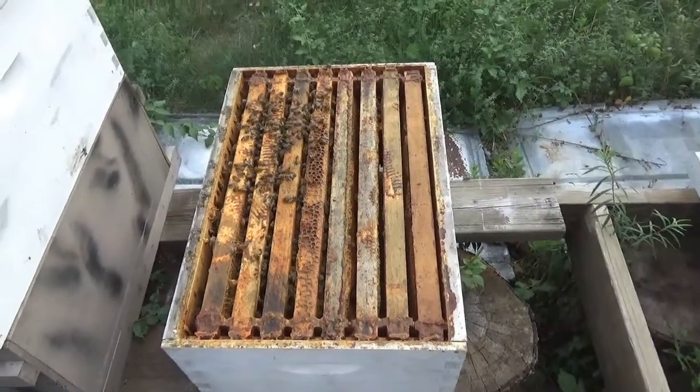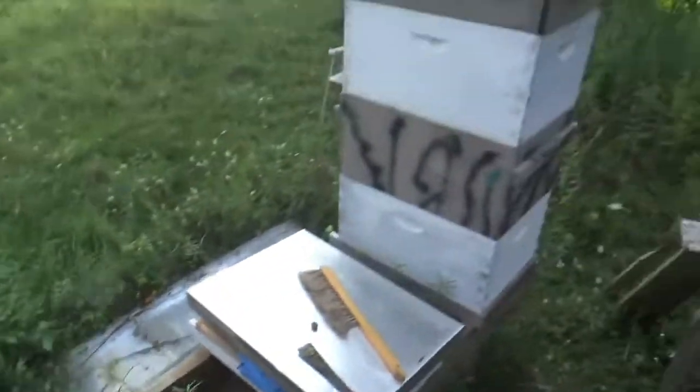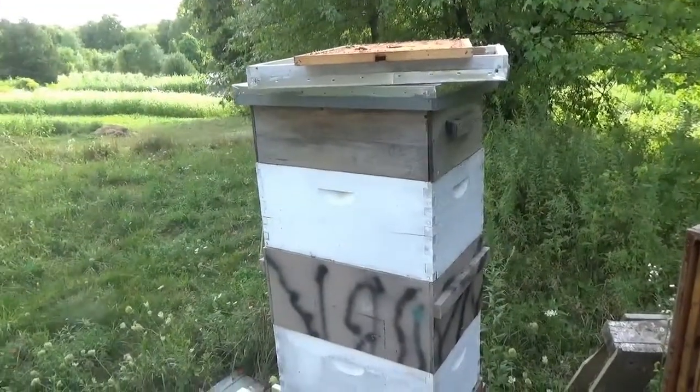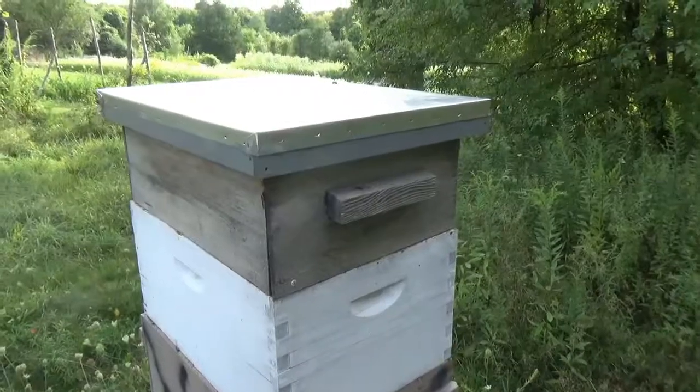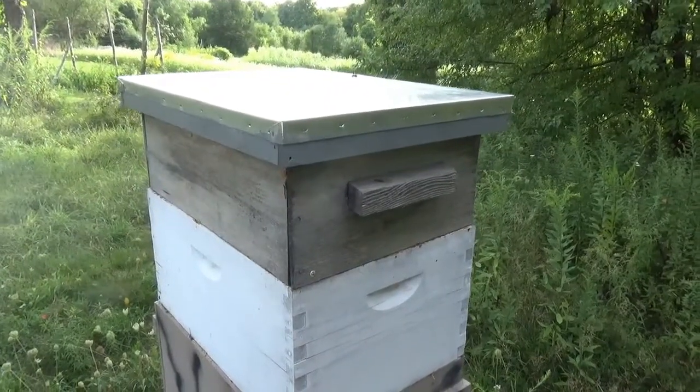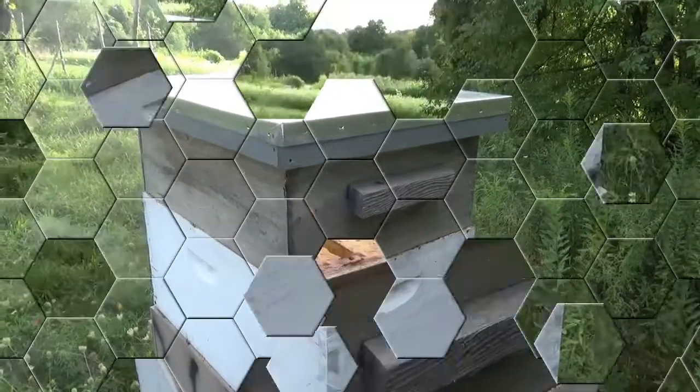Looking good overall. I guess we'll go over and take a look at that top medium super on the original hive. See what that's doing next. Alright, here we go into 18OR1, the original 2018 colony. Okay, there was some good bee population here as soon as I opened it. Lots of good buzzing.